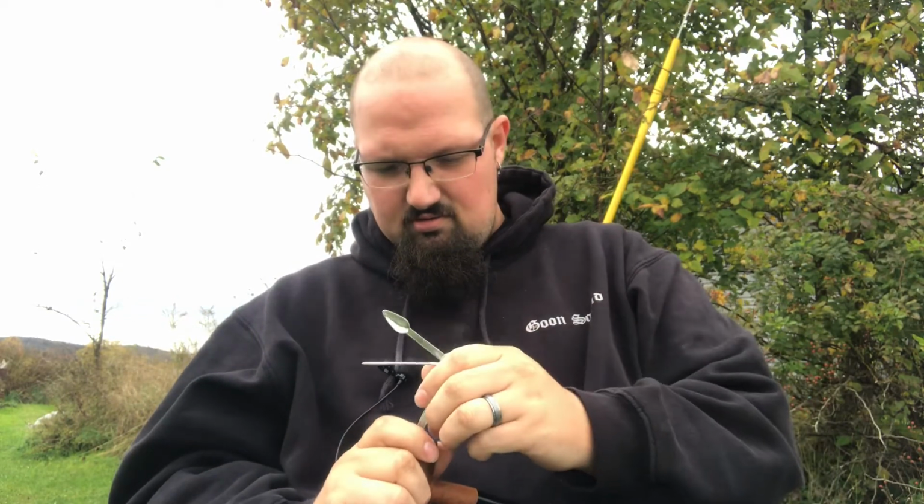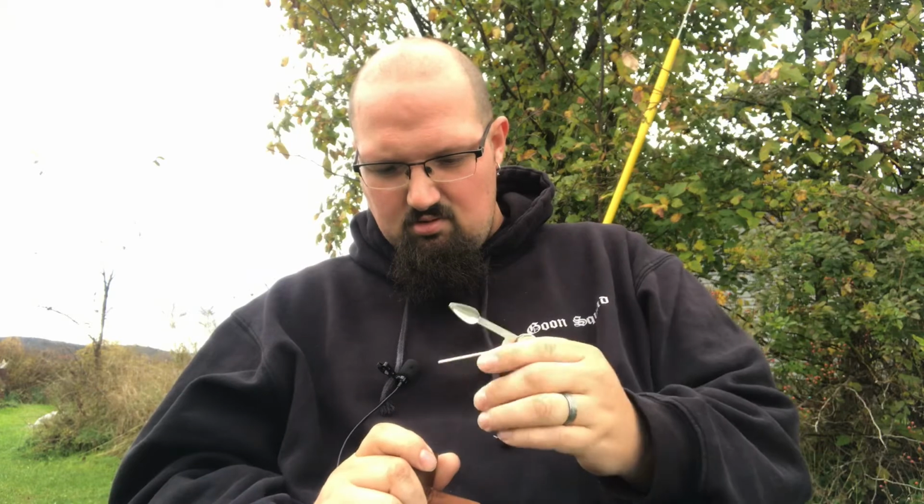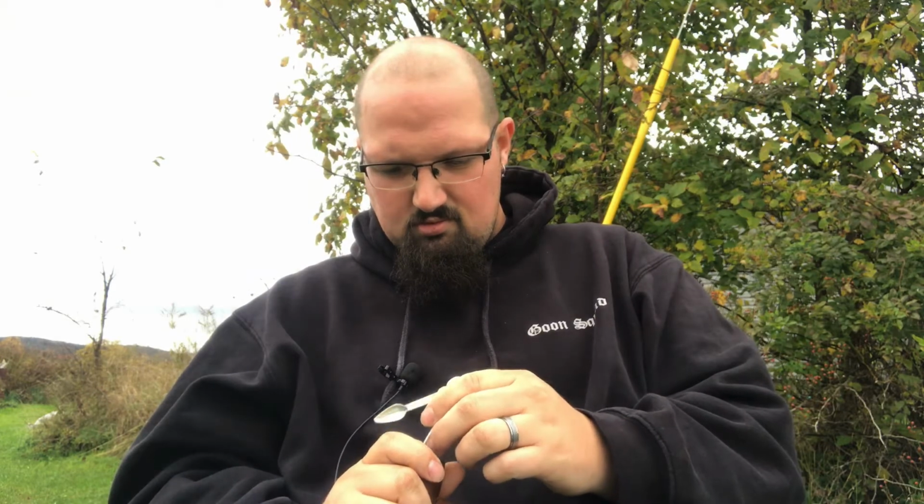But I decided not to finish it because I just wanted to see what would happen with the natural oils and everything. But I did actually get a new pipe in the mail the other day. Again, from R&A Treasures. I love using those guys because it's good pipes and they're cheap.